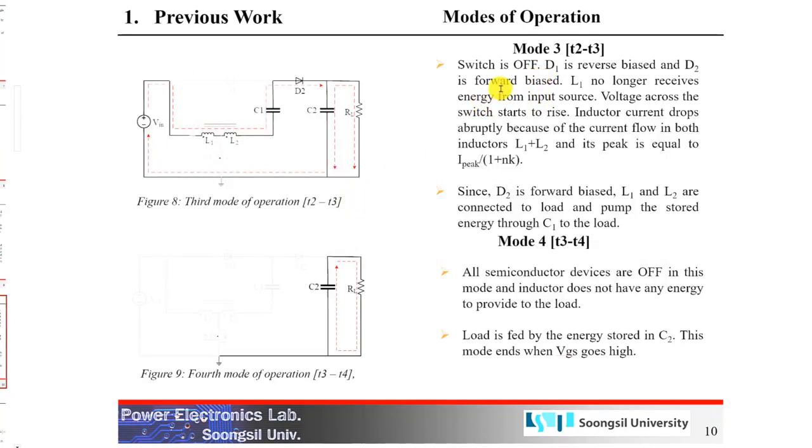In mode 3, the switch is off, D1 is reverse biased, D2 is forward biased, and L1 no longer receives energy from the input source. Voltage across the switch starts to rise. Inductor current drops abruptly because of the current flow in both inductors L1 and L2, and its peak can be calculated by using this equation. Since D2 is forward biased, L1 and L2 are connected to the load, and they pump the stored energy through C1 to the load.